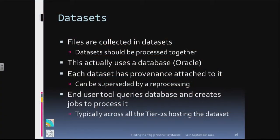And so these data sets that I've mentioned are just collections of files that you should generally process an entire data set together. To make them sort of manageable in size, we usually close a data set after 6 months or something. And so when someone's doing analysis, they know they have to use run 2012A and run 2012B, and so on. But this is one place where we actually use a database, Oracle, and there's information about the data set and on its provenance, how it was created, the releases and the configuration and quite a lot of different things. And obviously they can be superseded, so we can also mark them as deleted or deprecated or whatever.